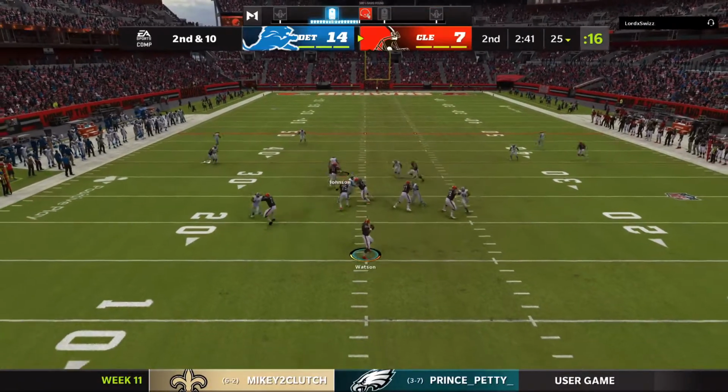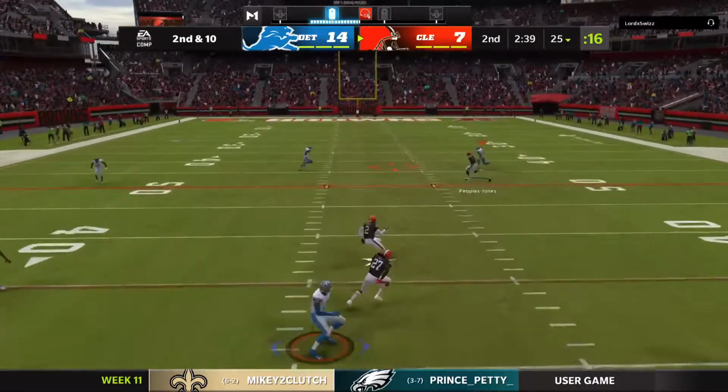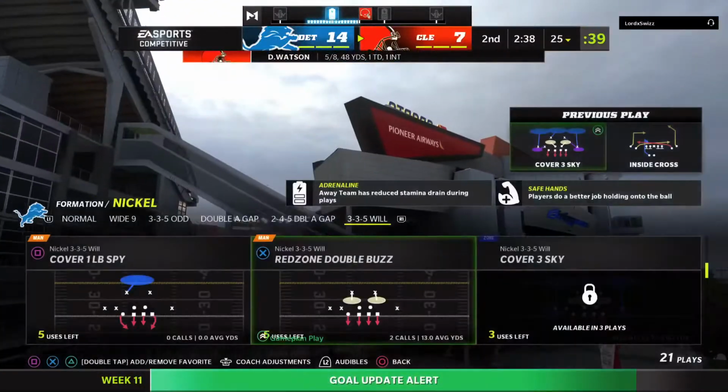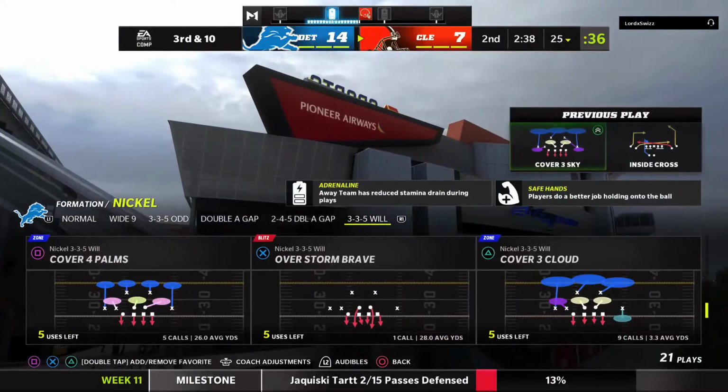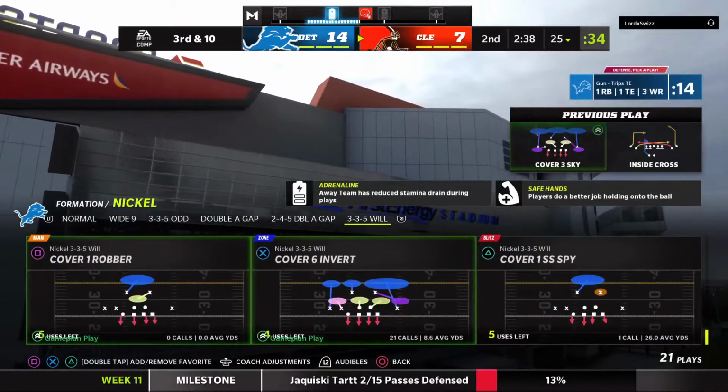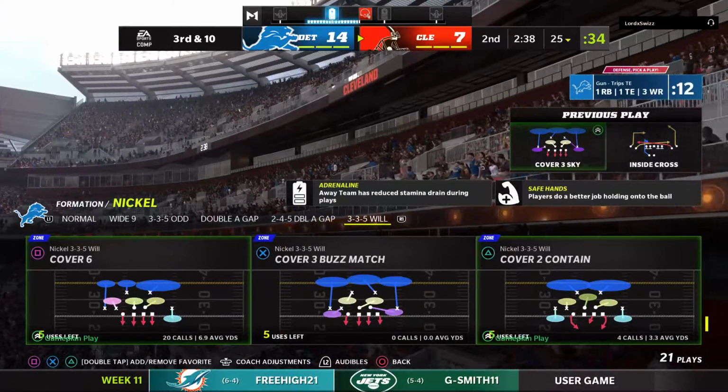A shotgun snap for Watson. He's going to air one out. It's incomplete. Took a shot, couldn't connect. It's another zone defense. It looks like it's open for possibilities, but they did a nice job patrolling the middle of the field and forcing an incompletion.